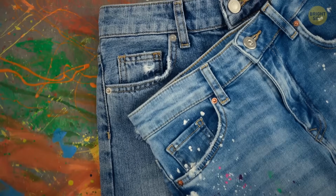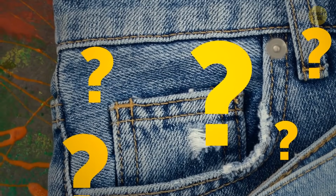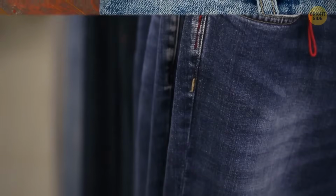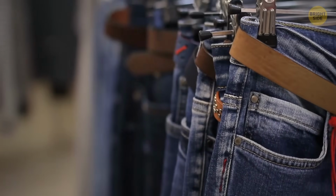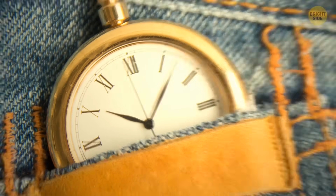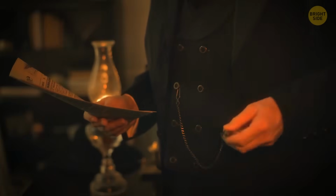If you're a curious person, you might have wondered what that little pocket in your jeans is doing there. You know, the one that's inside the bigger pocket? People often use it to store coins and bills, but it's not meant for that. It's actually designed to store your pocket watch safely. Maybe that's where the name pocket watch comes from?